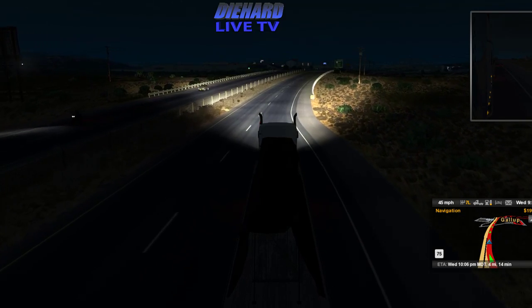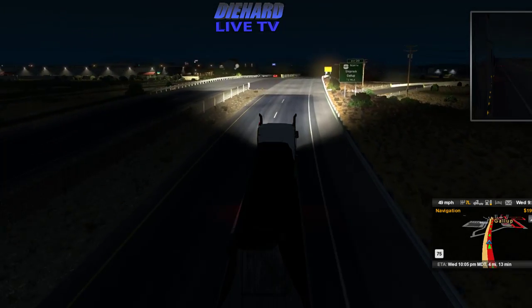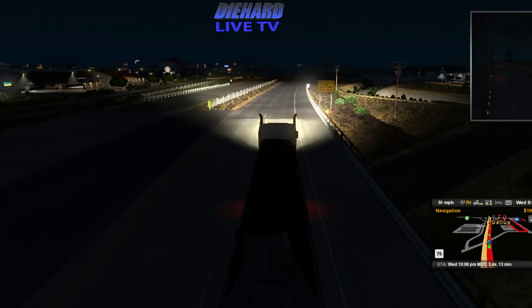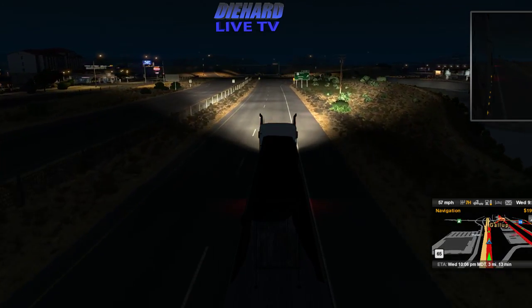We're so close to our destination, we're gonna go to our external cameras. We're only 4 miles out. See, everything sounds right outside of the truck. Inside it sounds like crap.